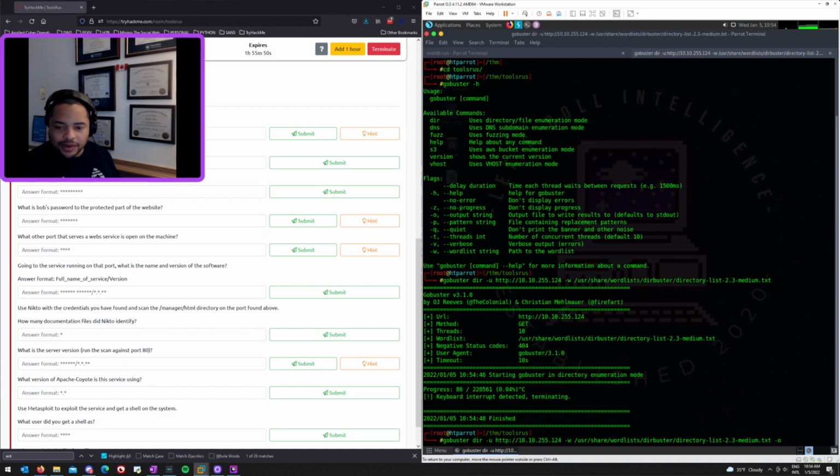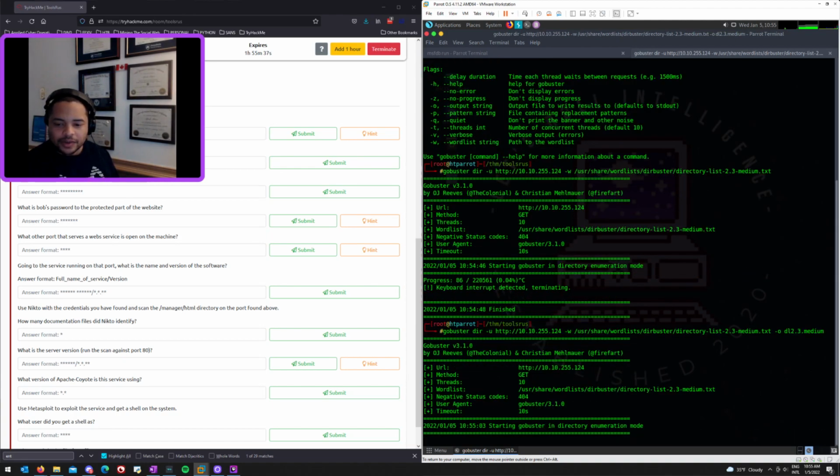Actually, I'm going to put an output here for DL 2.3 medium. That'll create a little file for me, so that way I can read it later if I want to, and drop it into that directory that I created, THM ToolsRus.